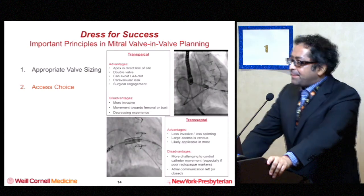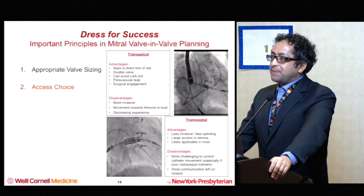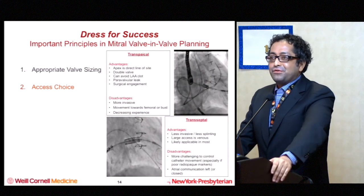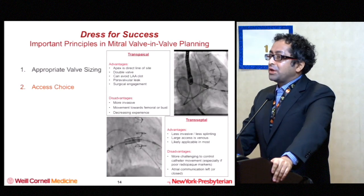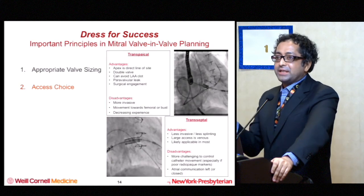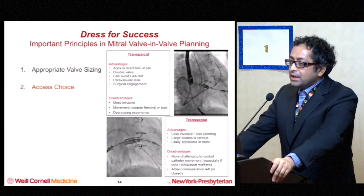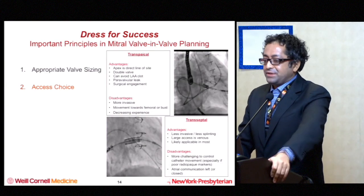Okay, the second issue to think about is access choice. I think transapical is how most mitral valve-in-valve procedures started. Apex is definitely easier, there's less drama involved leading up to the valve implantation procedure. The apex is a direct shot into the left atrium. If you need to do a double valve, where someone has both AS and MR, you can do it just by shifting the angle and do them at the same time. Sometimes people feel you can avoid left atrial appendage clot by going with a wire directly into the pulmonary vein. And if you need to deal with a paravalvular leak at the same time, well, you're there if it's in the mitral valve.